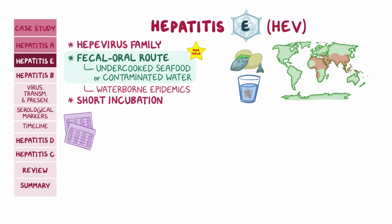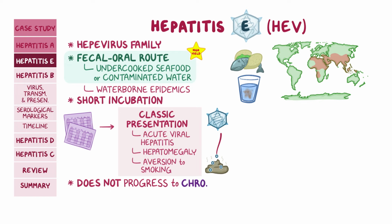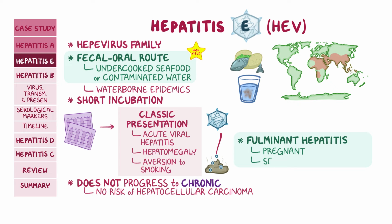After the incubation period, individuals with hepatitis E virus infection typically present with a classic presentation of acute viral hepatitis, and during this period, they shed the virus in the stool. Just like hepatitis A, hepatitis E infection is also a self-limiting disease that does not progress to chronic hepatitis. Therefore, there's no risk of hepatocellular carcinoma. Also, you have to know that in pregnant individuals, this virus can cause fulminant hepatitis, which is a life-threatening condition with severe liver function impairment.